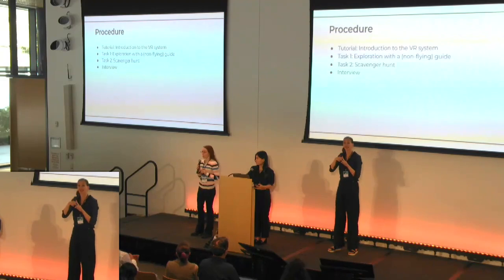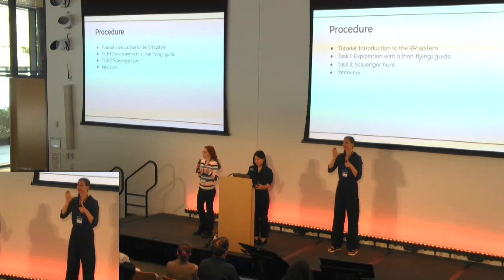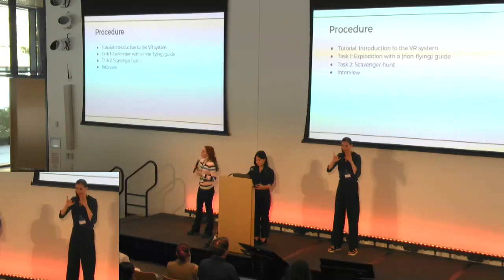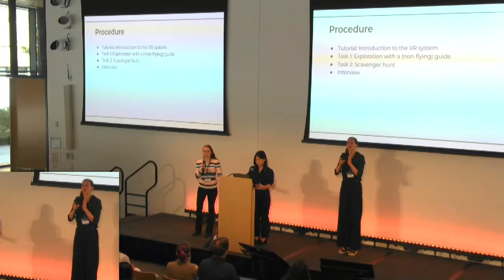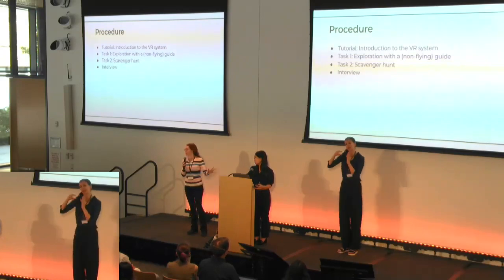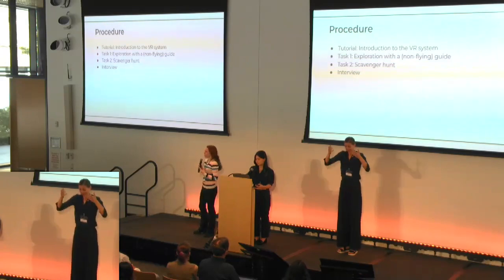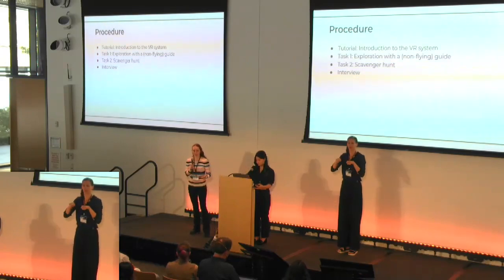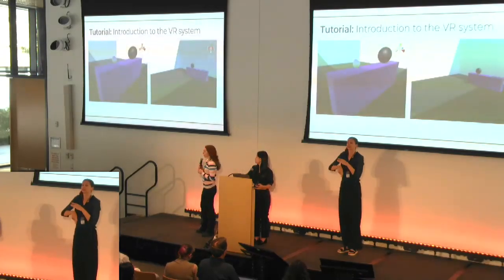For the tasks that I will be talking about here, we had them perform one, an exploration in a first virtual park, so exploring the park with a virtual guide, and then two, a scavenger hunt, actually trying to collect objects around a second virtual park. There were other tasks in other parks that we had these participants do, but for brevity, I will not be talking about those here. You can read about those in our full paper if you're curious. After those tasks were over, we wrapped everything up with an interview about their experience and their thoughts on the guide and guidance.